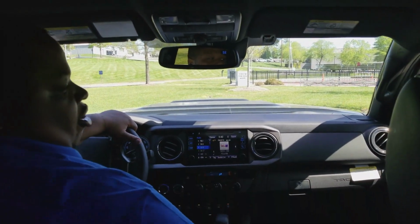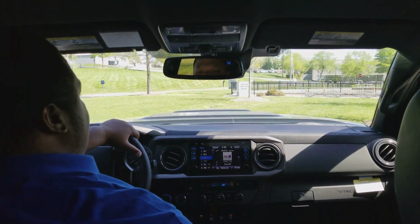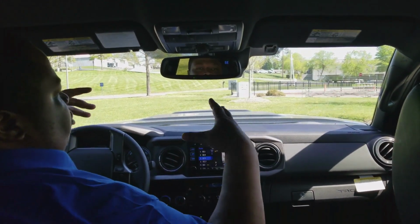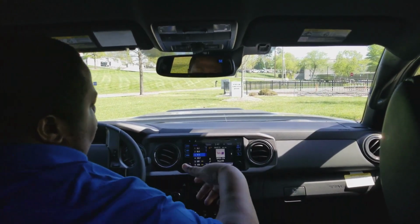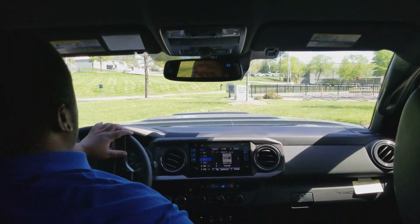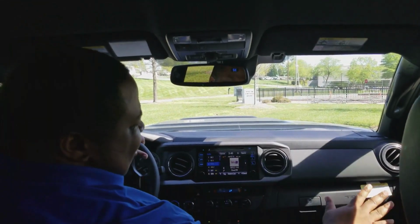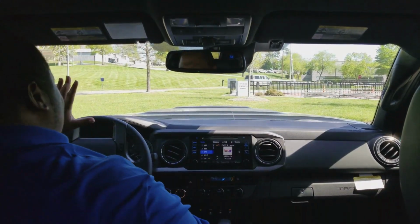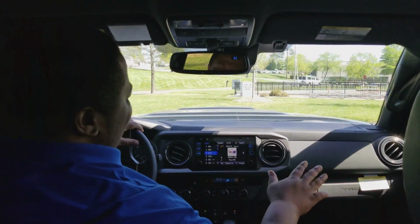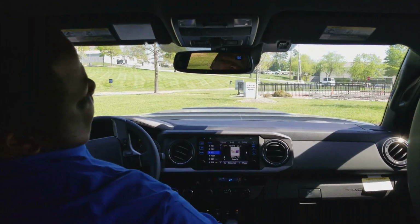It's a professional's car. They thought about everything. They had a think tank when they put this truck together. You know what I mean? They hired all the professionals. They all sat in the room and they said, hey man, we need this for the family. We need this for the kids. We need USBs. We need wireless charging. We need push to start. But we got to get the right wheels. We got to get the right suspension. We got to get the leather.